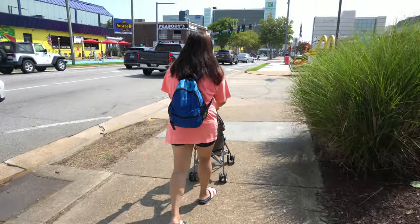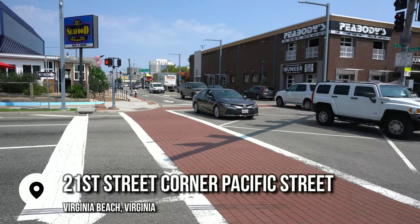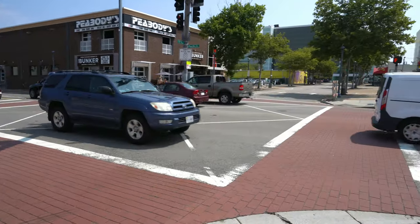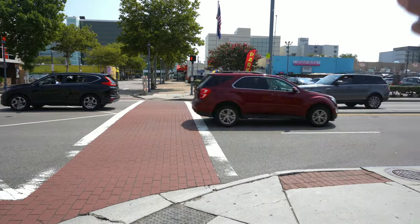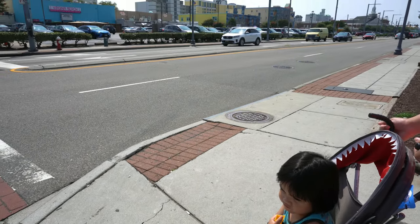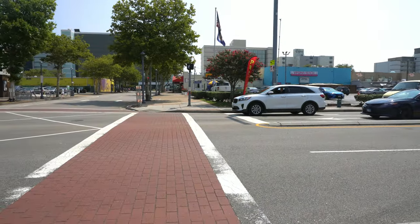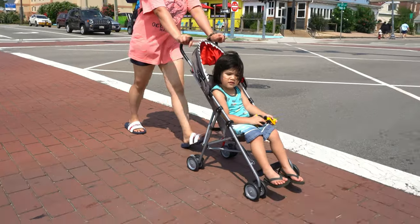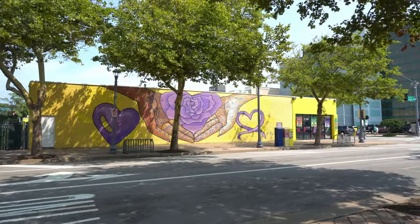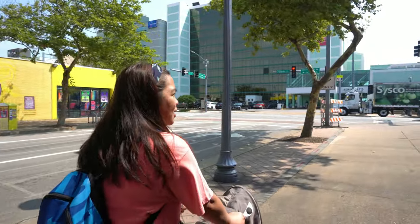Sun is up at the streets of Virginia Beach. Time to stroll. Colorful murals can be seen along the way while most shops are not yet open in the morning.